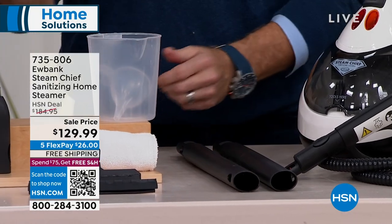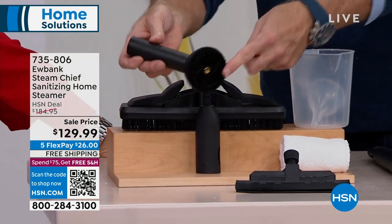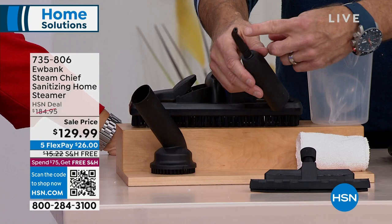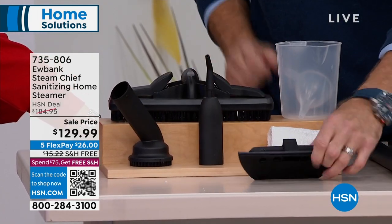This is the actual floor piece. You do get a terry towel cloth. This is the turbo brush that is powered and spins by the power of the steam. This, I love this. This is the pressure nozzle. This takes you up to 54 PSI, pounds per square inch. And this is really great.